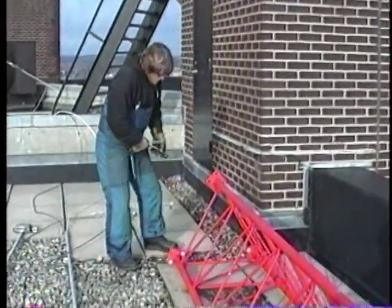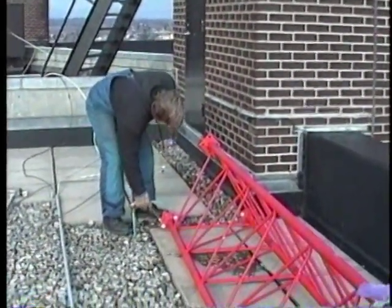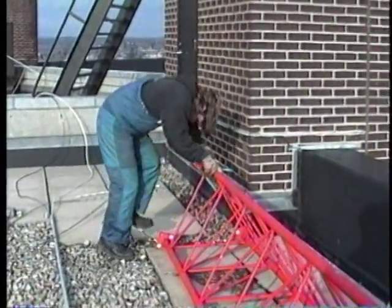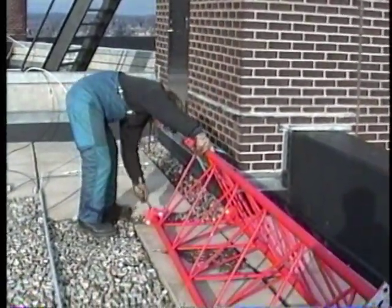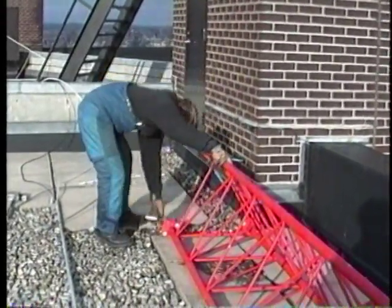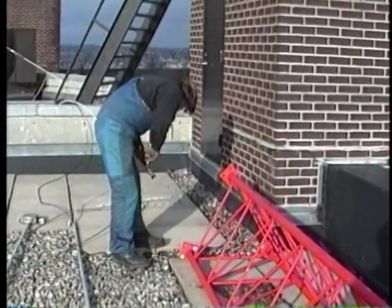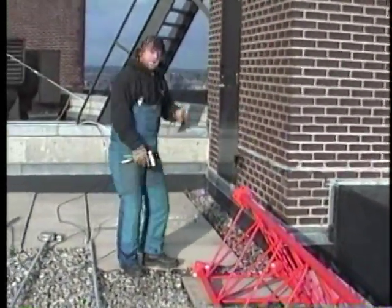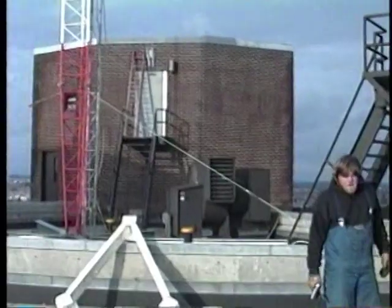Calling it quits today for the high wind? It's supposed to be windy tomorrow, but nothing like this. There. That should help. Great. Keep the water out.